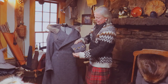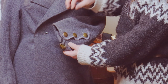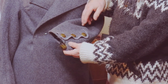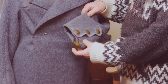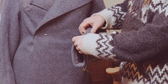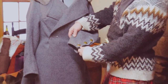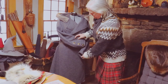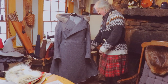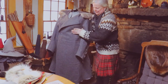This is a style of cuff that I fell in love with. The original capote I was working from had the 18th century style turn-back cuffs, and they're okay, but they get a bit bulky. I saw an example of a coat that had something similar to this on it. These are extra buttons. Ooh, I like that. Very stylish. And the tails on this coat are quite extensive.